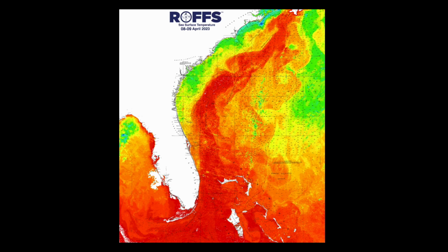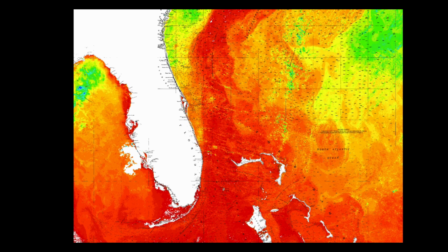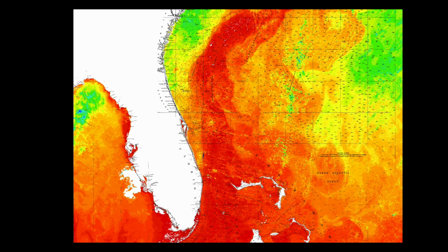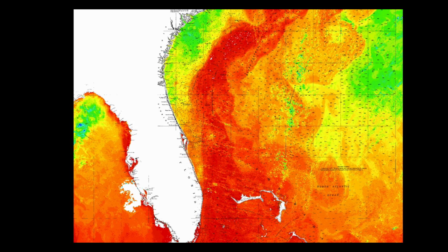Starting along the Keys here, we can see a nice eddy circulating some Gulf Stream associated water inshore through the Upper Keys. Looking through South Florida, we can see some smaller rotations in the area as well. To the north, we can see an eddy here off of the Stuart area, as well as the Canaveral area.